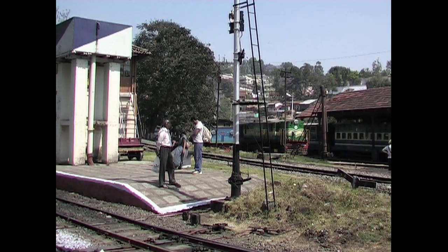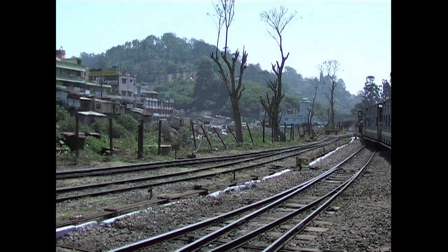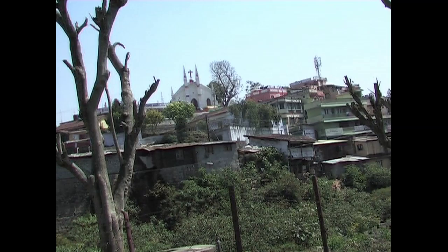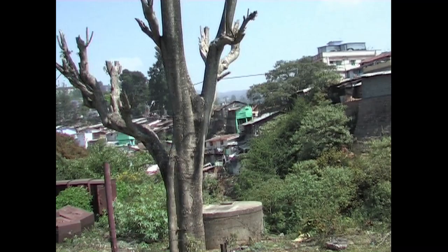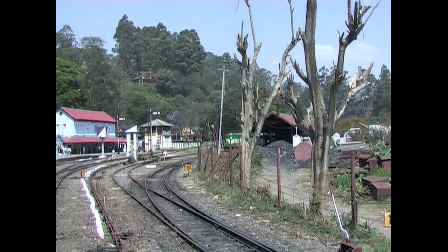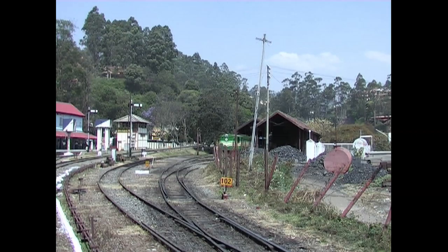And now it's time for us to leave Conoor with Ooty our destination. We should be back tomorrow, but we're now on our way, diesel hauled, through this quite significantly sized little town. I don't know quite what the main source of employment is here, but certainly the railways add to that employment opportunity. Long may that continue.